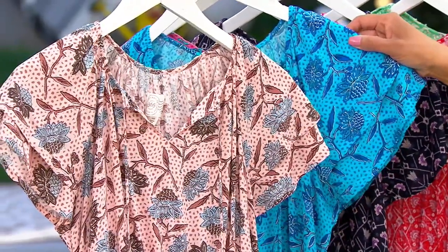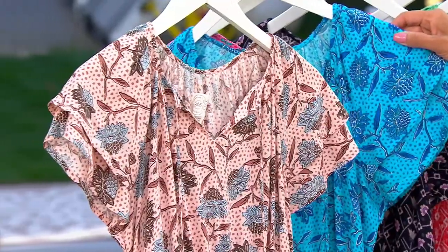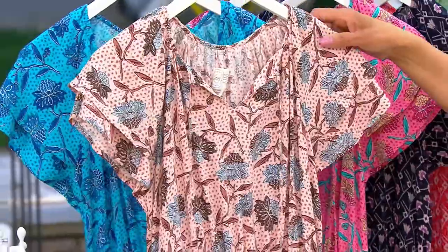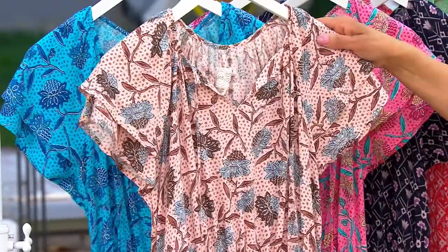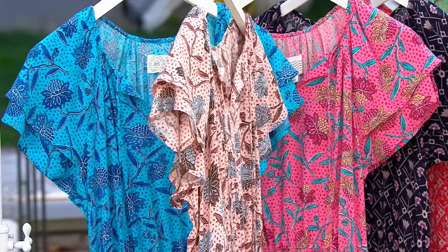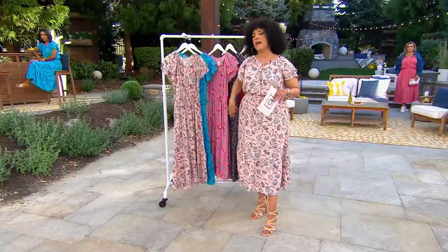That's all that we have for the day, everybody. We have rediscovered our love of dresses. And then finally, the one that I'm wearing, that is your sepia rose floral. One last thing I want to say. We do have petites, we do have regulars, we have a full range of sizes, extra, extra small to 3X.